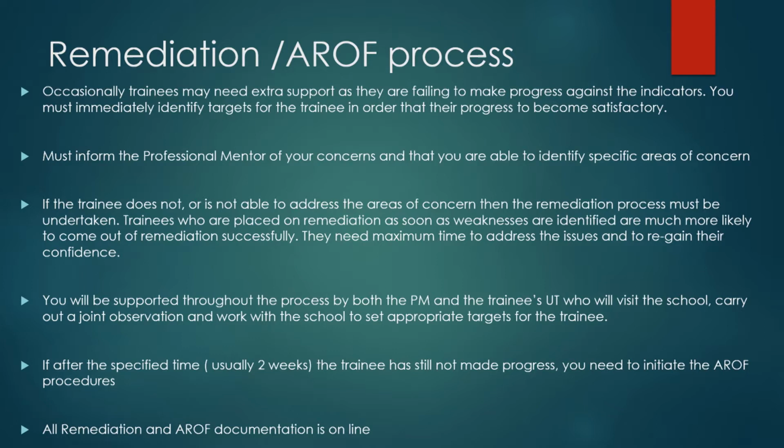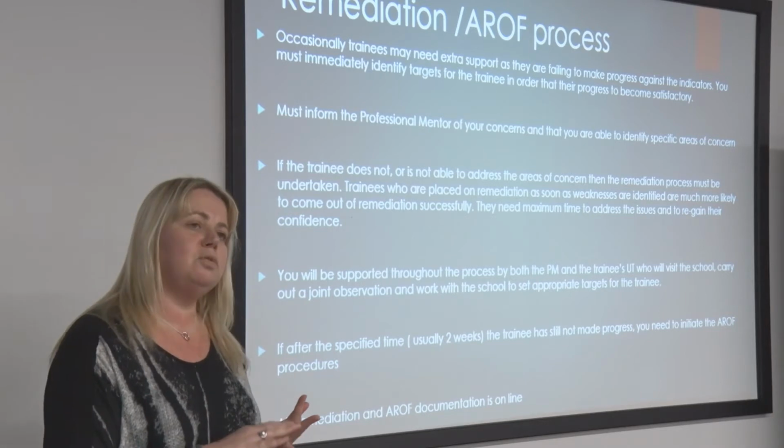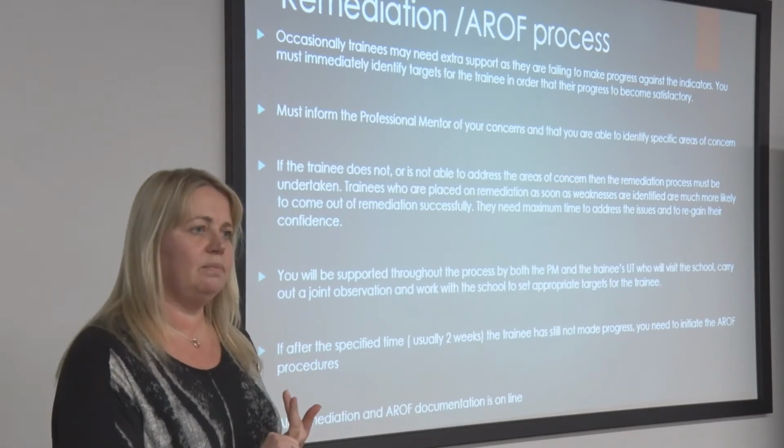Okay, so the remediation process, I've said a little bit about this already, but if you've got any doubts at all about a trainee, please make sure you do 2 things. Inform the professional mentor to get them in to help you make a decision as to whether or not that trainee is actually at risk of failure. And please do inform the university straight away.